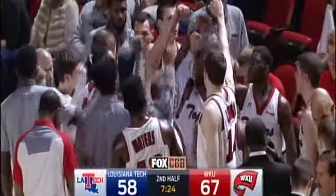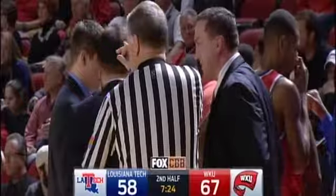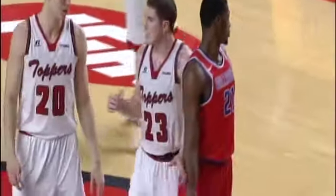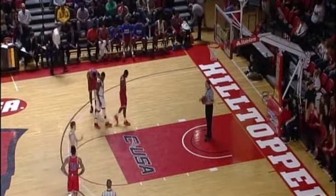7:24 left in this one. The Hilltoppers are leading Louisiana Tech by 9, 67-58. The Toppers have been able to fasten the wheels back to the wagon again now and kind of calm down. Started off pretty slow, but they've now gone positive on assists to turnovers again. 15 good ones and 12 bad ones.